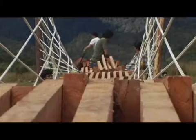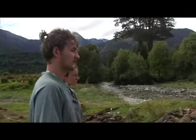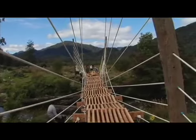Gonna tension this part of this side and the opposite part of that side. You're doing the boards wrong.